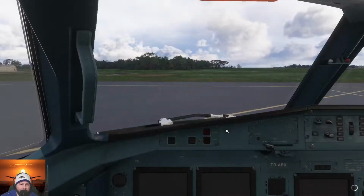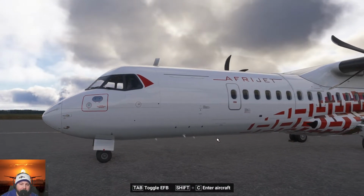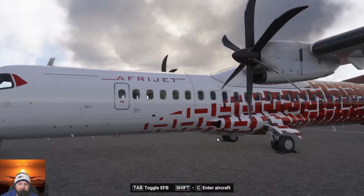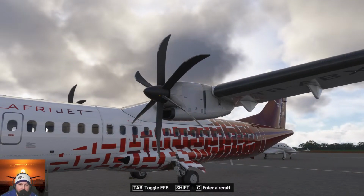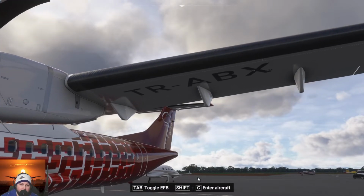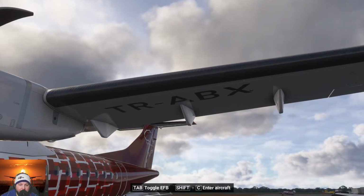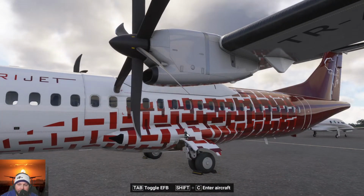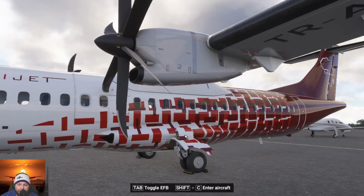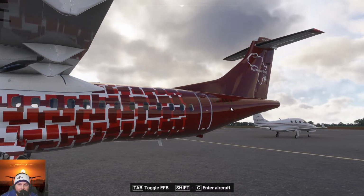Yeah, man, this airplane's pretty nice. This Afrilink. Now, this is not like a third-party livery or anything like that. It's standard for the ATR. It's pretty nice. Oh, look, it does put the, that is cool. This is the actual registration number for the airplane. That's cool that it puts it on there. Does it put it on the tail at all? Let me see. Yes, it does. I like when they do that, when you can customize the tail number here. That is cool.